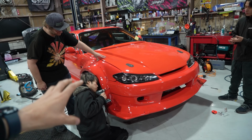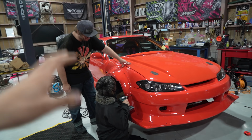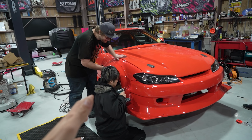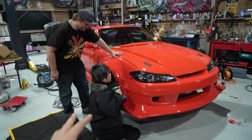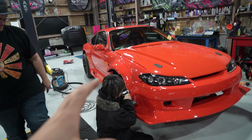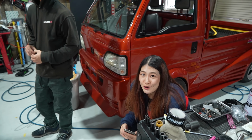The camera really doesn't do this LTT orange enough. It is so hard to explain to you guys how different this looks in person. But I think it looks incredible, and I don't know if I've ever seen an S15 with this color orange. It's actually based off the Porsche GT3 RS lava orange, right?